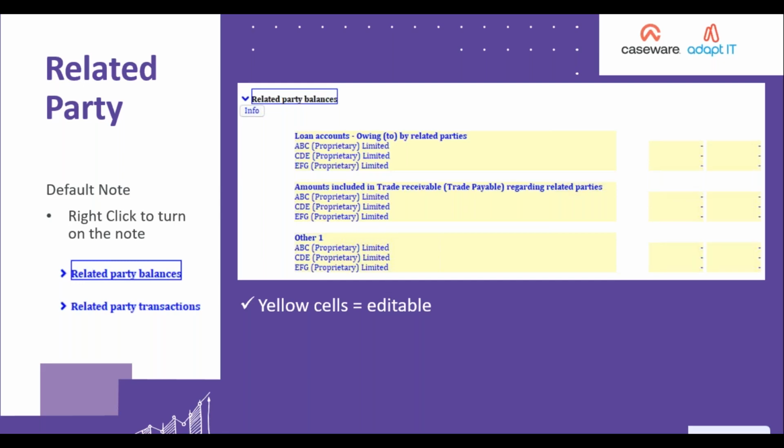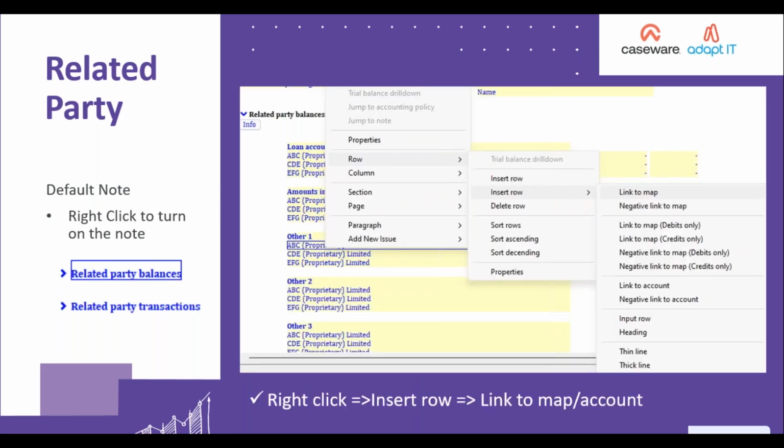line items. Can be the headers, it can be the different line items. Please note as well that you can insert rows. If you right-click over a row, let's say if I right click over ABC, I can go to the row menu, insert row, and you've got different options. You can insert a row linked to a map. So you will be inserting a row linked to a map if you have a mapping number with several account numbers in there. You just want to group everything. You can use the link map option. You also have the option to link to accounts.